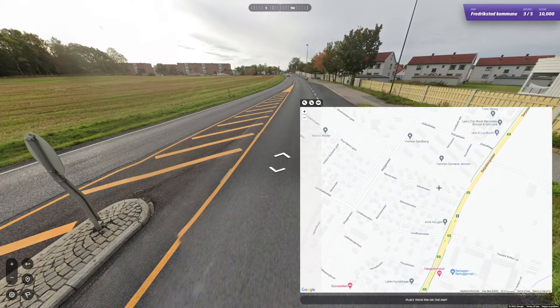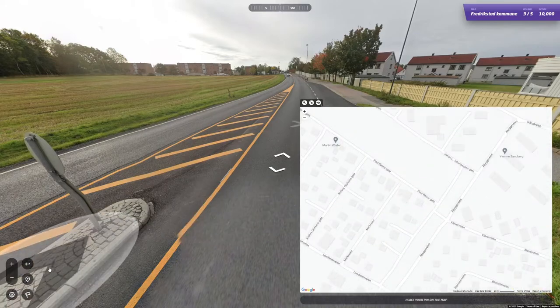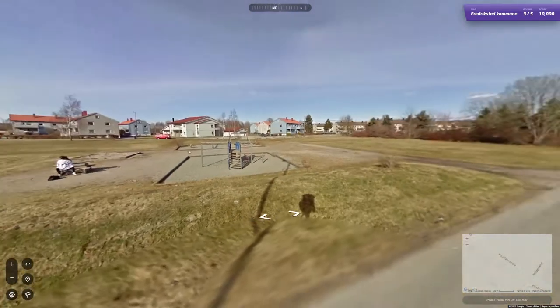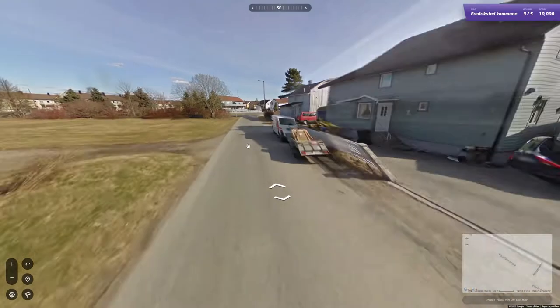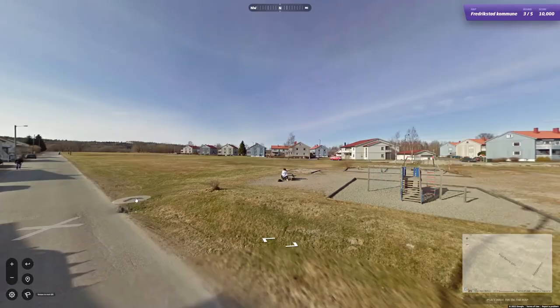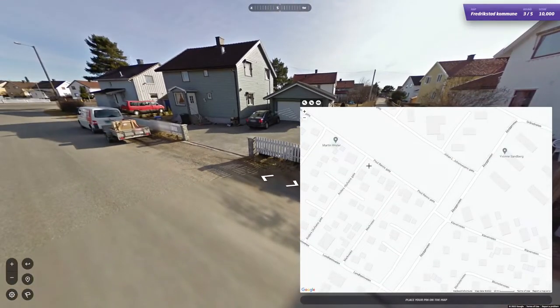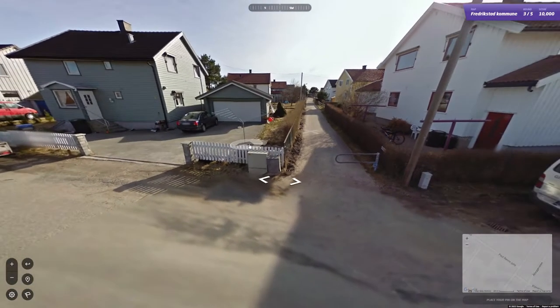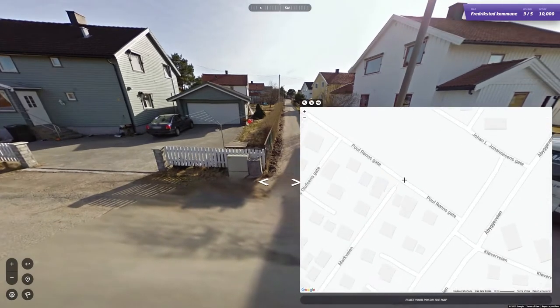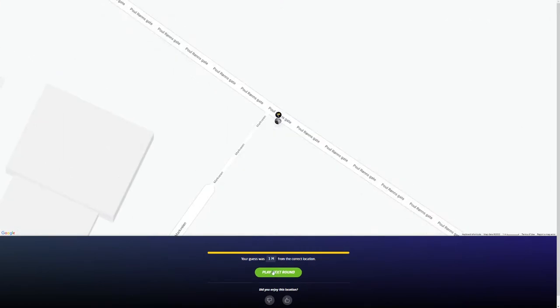Here we go. It's the Clover Road. And there's Pølren's Street. Finally. And that is the one we were on, wasn't it? Yes. So we are two houses up the street, so we are here on this pathway. Like so. There we are. Nice.